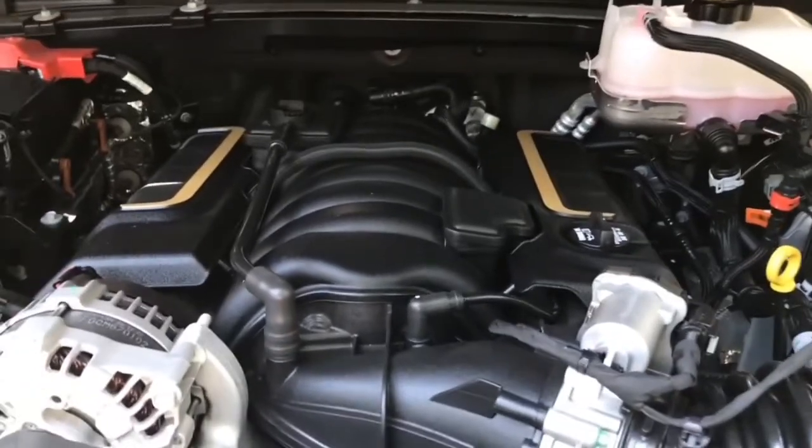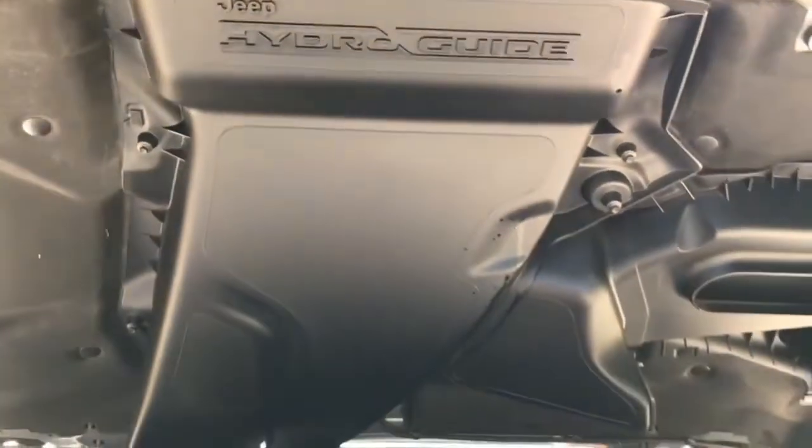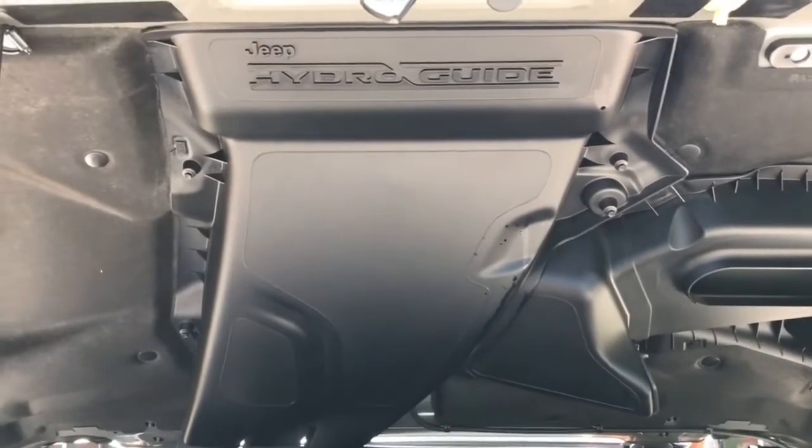And this engine is shoehorned in here. You can see it's a really tight fit. So I would say this is an engineering marvel. Another engineering marvel is underneath the hood, which weighs about 400 pounds. It feels like it's actually probably not that heavy, but it's pretty heavy because of this water guide system.